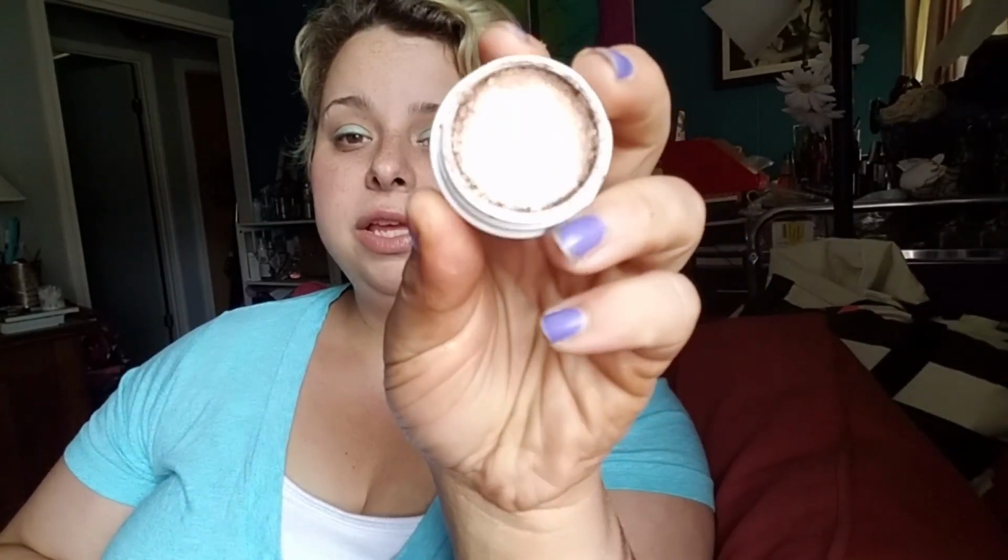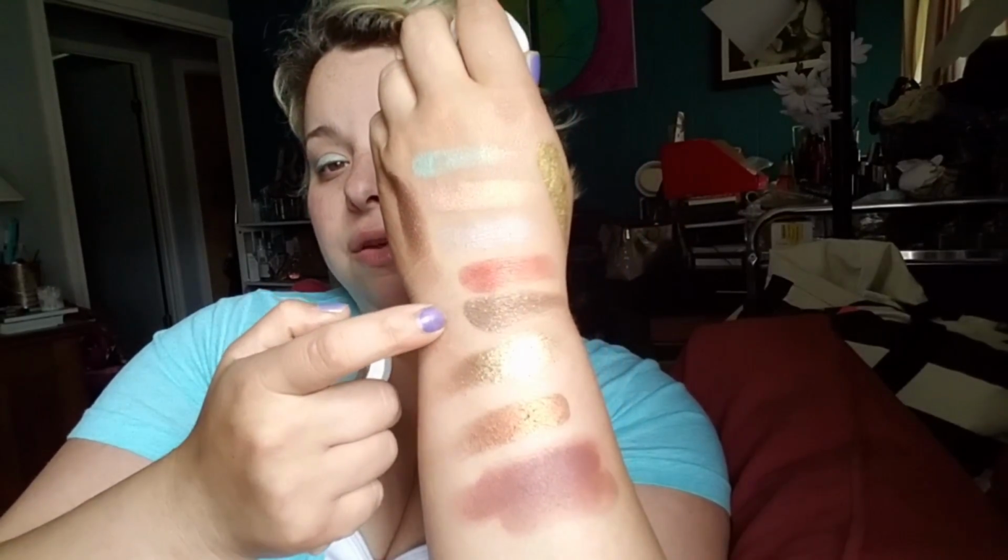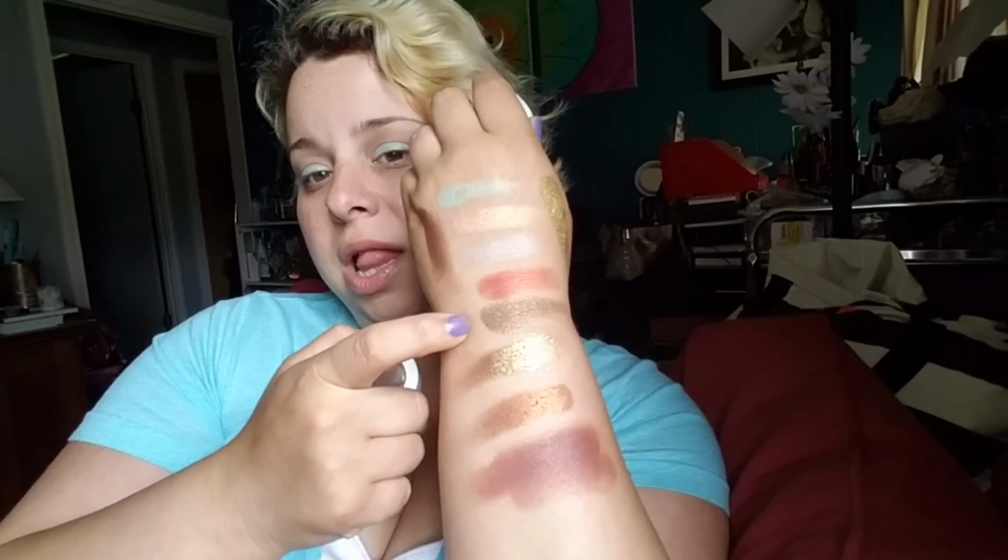The next one that I have for you is Millionaire. Yes, Millionaire. I was trying to decipher. Millionaire from ColourPop. I absolutely, positively love this one, and it is right here. Love this one. Stuck my finger in it, though.